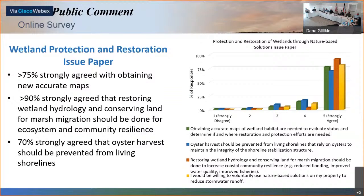There was strong but slightly less support for preventing oyster harvest from living shorelines. And that's on the blue bars. And then over 75% of the public said that they would be willing to implement nature-based solutions on their property to reduce runoff, and that's shown in the yellow bars. And we think that statistic right there is very encouraging, and the key to achieving success there is outreach and education and explaining how these nature-based solutions can be enacted by individual property owners.